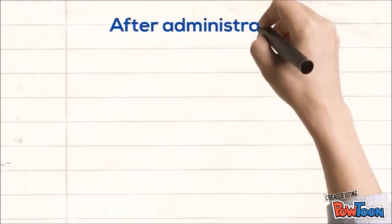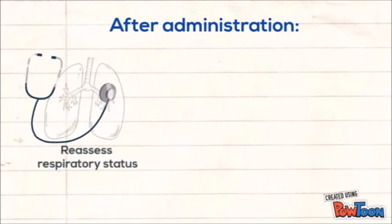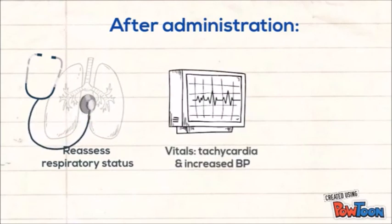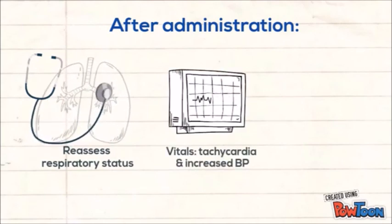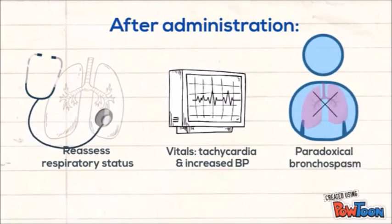After administration, the nurse should evaluate the effectiveness of the medication by conducting another respiratory assessment. Monitor for side effects. Take vital signs and observe for tachycardia, increased blood pressure, tremors, and chest pain. Observe for paradoxical bronchospasm, which can occur in some patients. Assess peak flow readings.